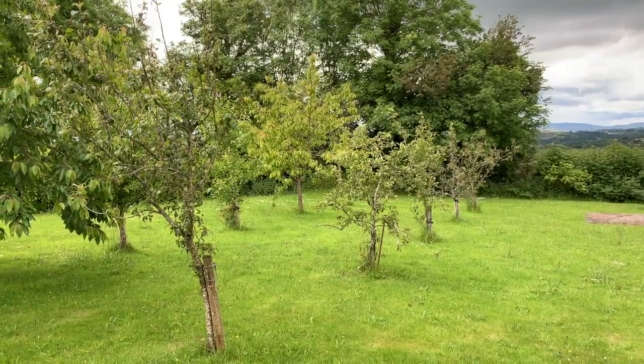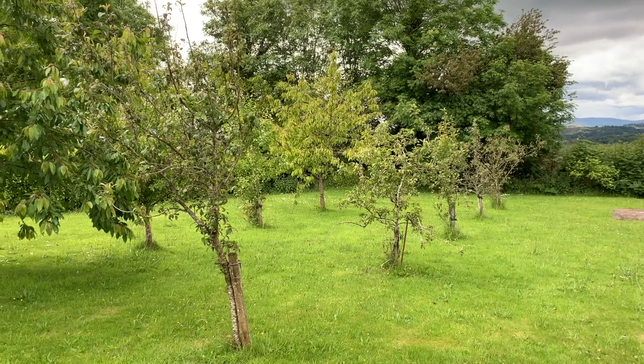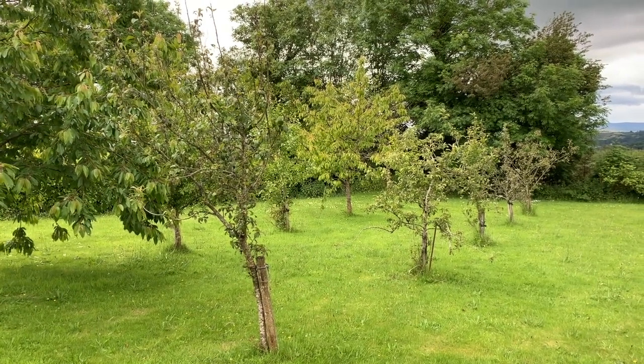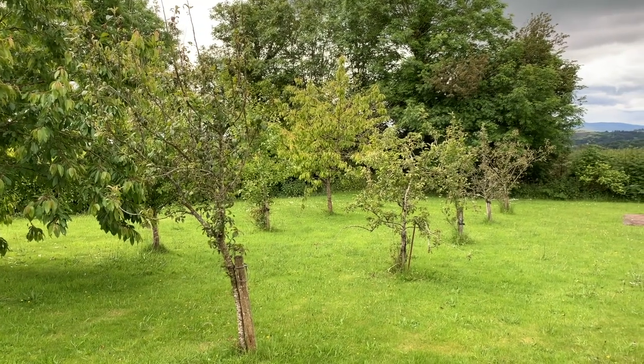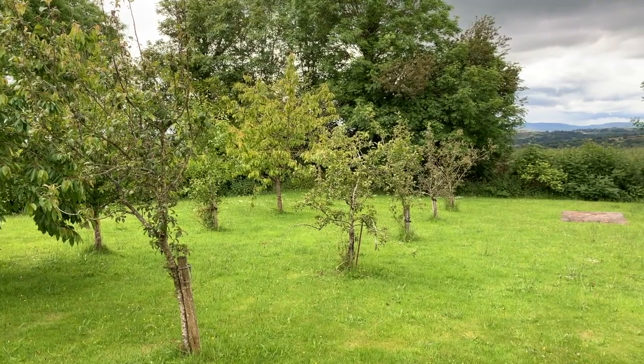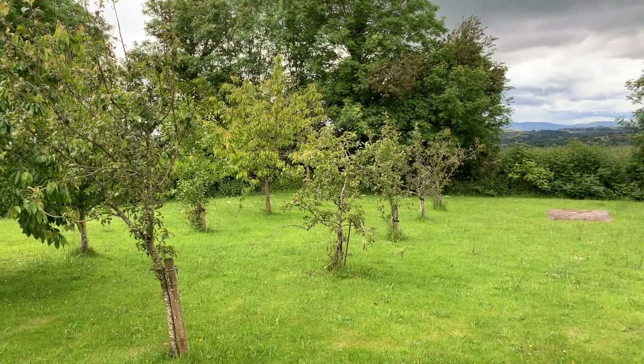Now these 2 rows of fruit trees here were probably an attempt at a fruit orchard. Most of the trees, however, had root rot or cancer and had to come off, and some of them I could quite literally just pull out of the ground.